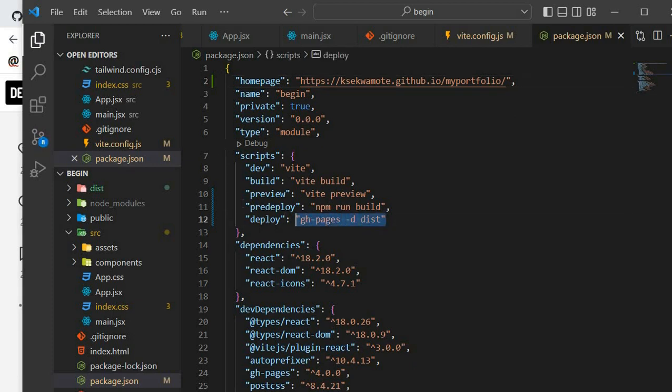And then you're going to create 2 extra fields that you see over here, predeploy and deploy. So the first one is going to just build your application and reduce it to static assets. And then the second one is going to deploy those static assets to GitHub Pages. So make sure that you have these 2 fields inside of your package.json.